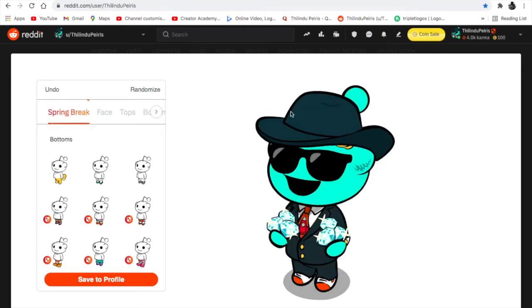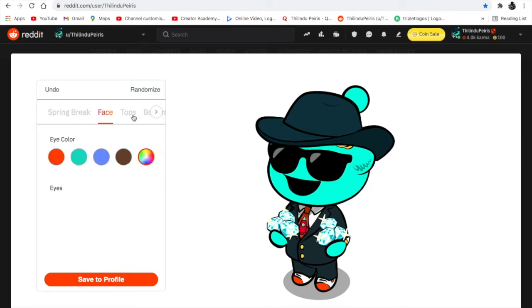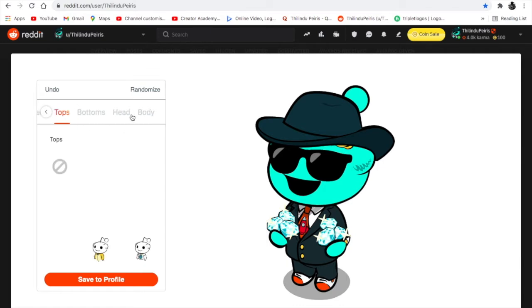This is a close look at my skin. I have 3 diamonds all over my hand, and it makes me look rich. I have yellow hair, which you can only see a bit, and then I have a hat and tuxedo. After that you can choose anything to customize: spring break, face, top, bottom, and then body, hair, heads, those kinds of stuff.